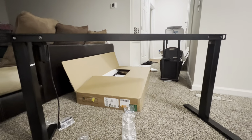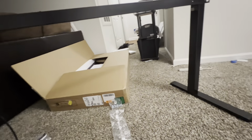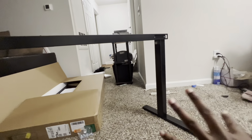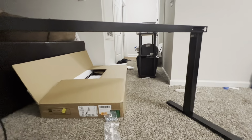Okay, it's coming. Got the legs. I don't know what was going on with it, but y'all, it's in the making. I have my daughter helping me situate over there. Have my printer stand over there. The desk is coming on over here.